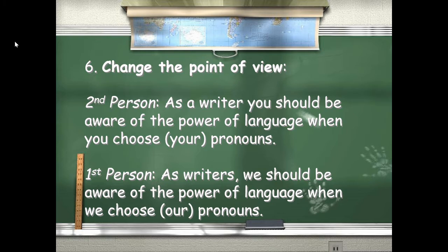So instead of writing in maybe third person, is it possible to write in second person, you, or first person, we, which have no gender either? And those are always ways we can safely get around using a very specific gender pronoun.